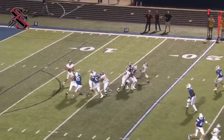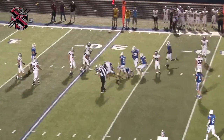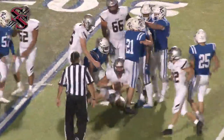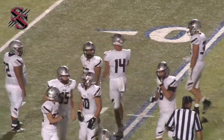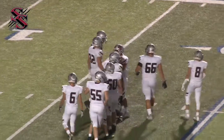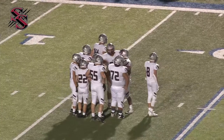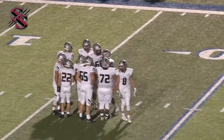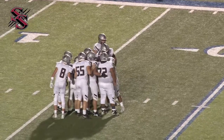Hunter Tally looks to throw on 2nd down. He's flushed out of the pocket. He tucks it and runs. He gets across the 20 to about the 22-yard line. Picks up 3, takes a big hit, but pops right up. And it's 3rd and 8. Stop made on the play by number 44, Ashton Alston for the Mounties. Brings up 3rd down and 7 for the Panthers.